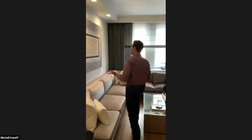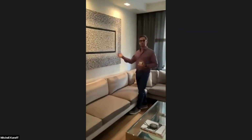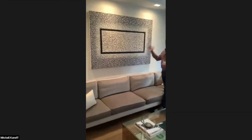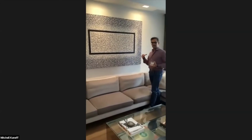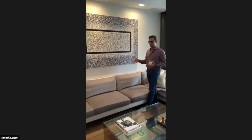So this is probably my most valuable piece in the house. This is a Richard Pousette-Dart. Now, here's one of the most famous artists you've kind of never heard of. The Pace Gallery in New York City has been able to take over his estate and has been working with the family for a bunch of years.